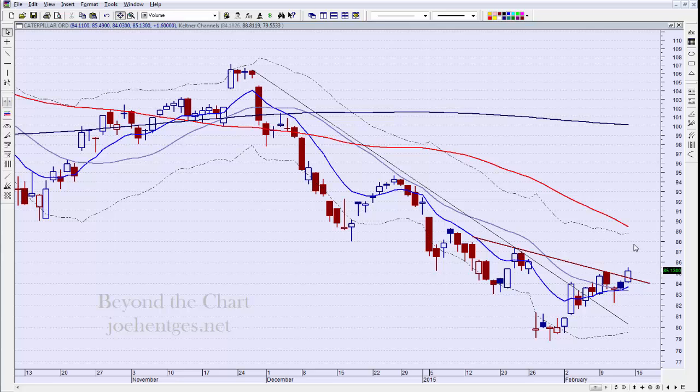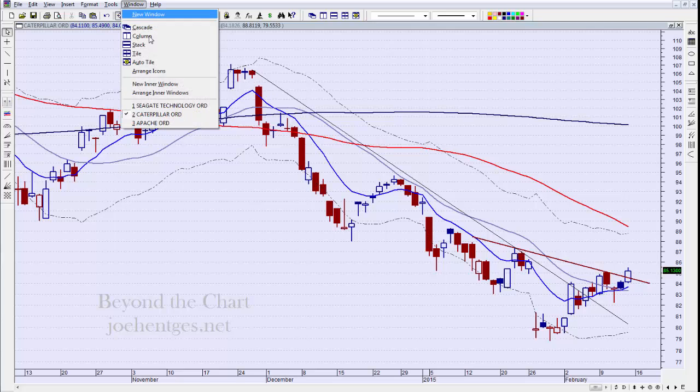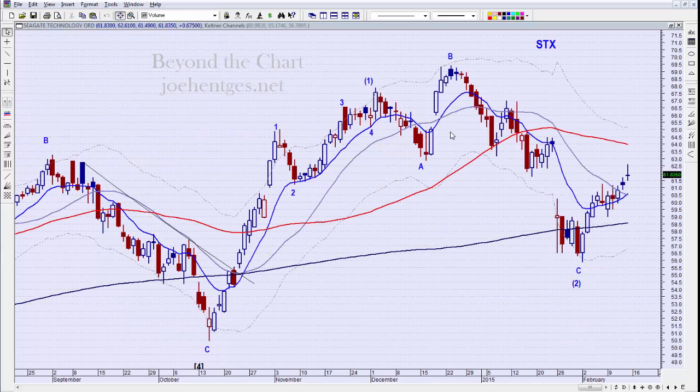And let's see, so right now CAT's continuing to track. It's trading above the 10-day moving average. It has now for 2, 4, 6, 7 days in a row. And the next one we're going to take a look at is Seagate Technologies.